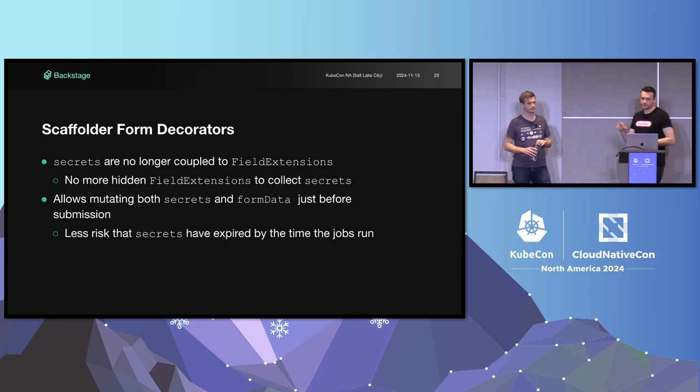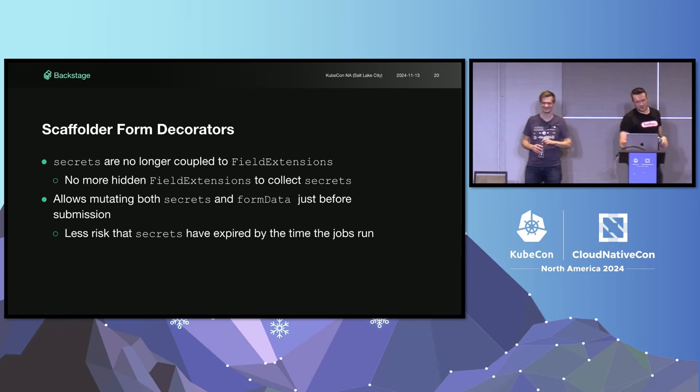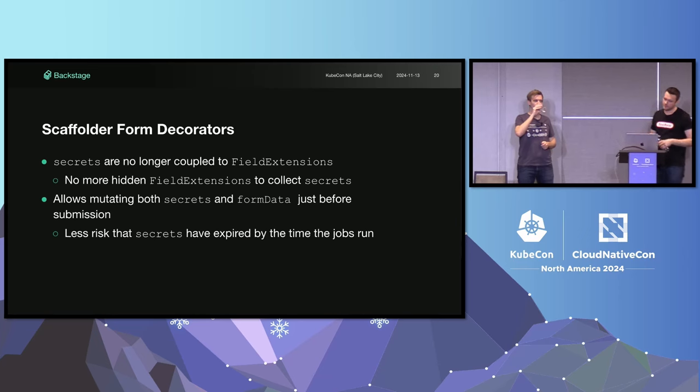So starting in this release, which goes out next week, we're going to hold our fingers crossed that it gets out next week, you'll be able to use these decorators, which are standalone bits of TypeScript that will run when the user clicks on the Create button right at the end of the form. So here you can take the opportunity to decorate the payload with additional secrets or even mutate the form data if you wanted to.